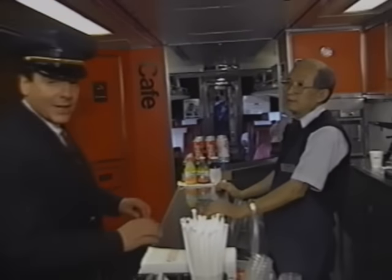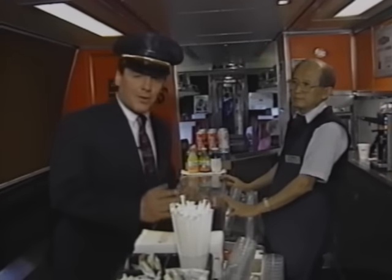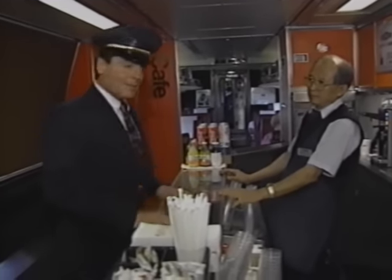Another great thing about traveling on the train is that anytime you get hungry or thirsty, you can come to the snack car and get something to eat or drink.